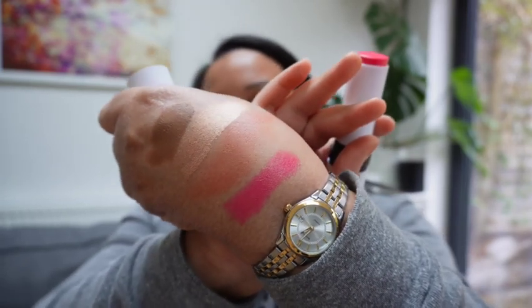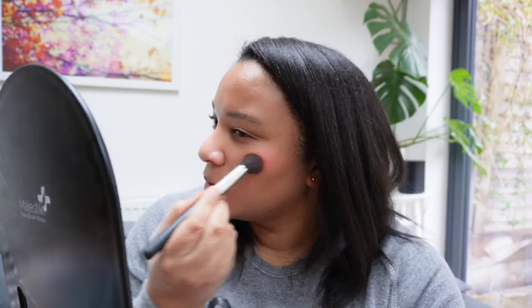That's so pretty. Now I've already got blush on, so I don't know whether this is a true impression, but oh yeah, that's really cool. I love that. You know when you feel a little bit dull or you just really want to perk your face up, this is the sort of colour that I love to use when I just want to perk my skin up. Oh yeah, that's so pretty again.